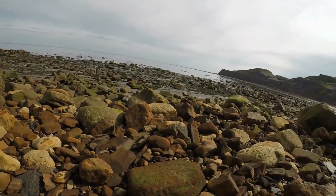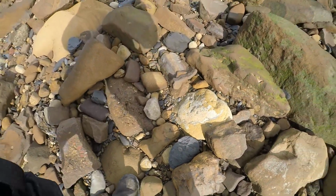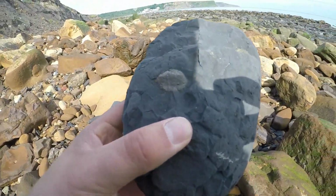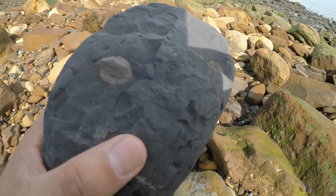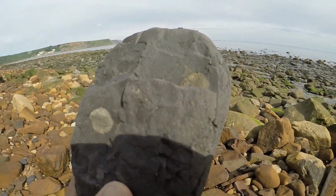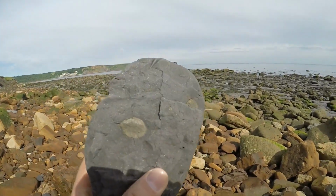So I don't know which way to go yet though, which way might be easiest. And I've just spotted something in the shale here, and I do believe, would you believe it or not, is it or is it not? I'm not sure what that is. No, I thought that was a bit of bone there, but it's not. Looks like shells. I was getting all excited then.